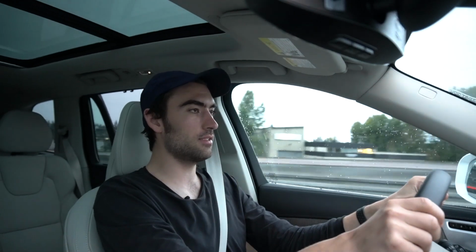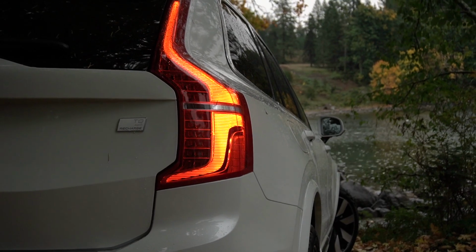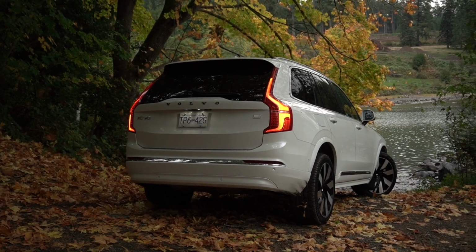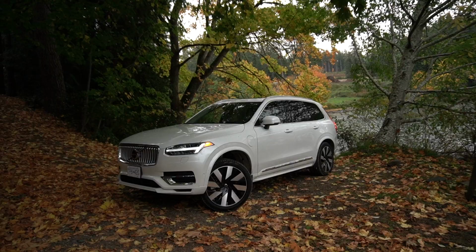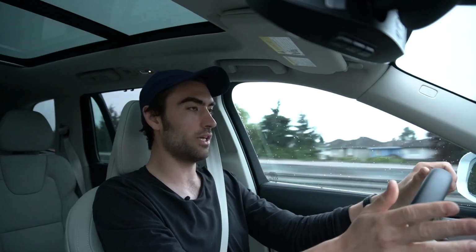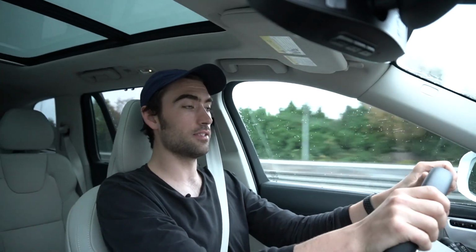Now, to talk about the mechanical differences, the XC90 did get a larger battery pack. You now get 53 kilometers of pure electric range thanks to the larger 14.9 kilowatt hour battery pack. And I believe in those numbers. When I picked it up, it had a full gas tank and a full battery pack, and I easily did 50 kilometers.